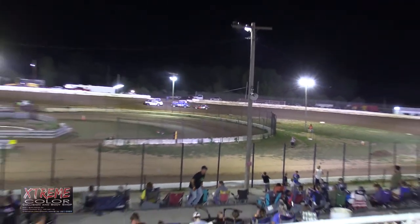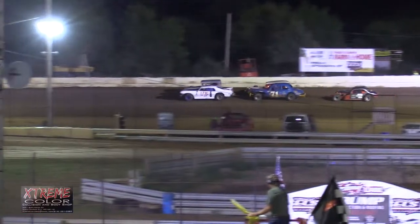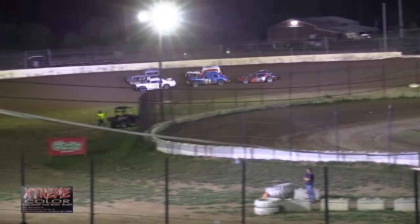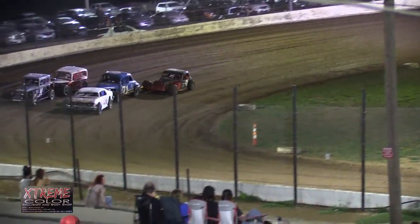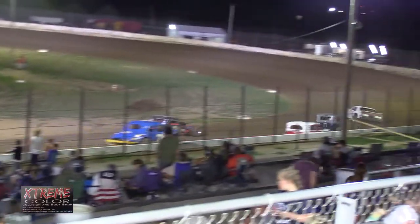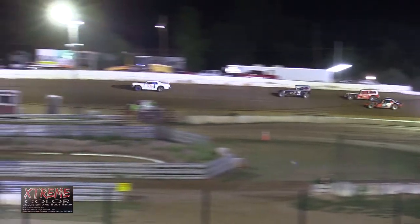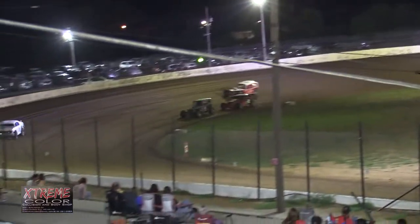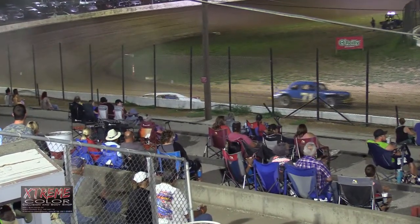Yellow light is out. Voigt and Cook, they will set the pace. Green flag flies. Michael Voigt with a good start in the little white Nova, but he is running wide open, piles it into the wall.